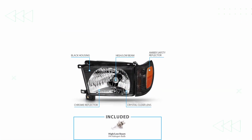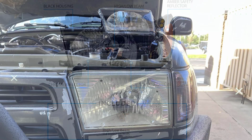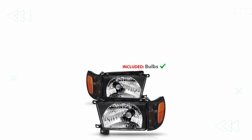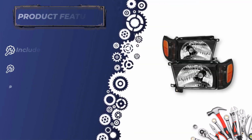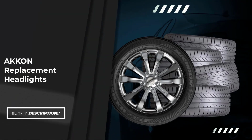Users frequently mention how simple the installation process is, even for those with minimal mechanical experience, everything lines up seamlessly. On the road, these headlights deliver consistent illumination with wide coverage, improving visibility during nighttime and foggy conditions. For drivers who want a cost-effective yet high-quality headlight replacement, the AmeriLite set is a great balance between affordability and OEM-level reliability. Plus, with their plug-and-play compatibility, you'll be back on the road with brighter, safer lighting in no time. Number 1. AKKON Replacement Headlights.